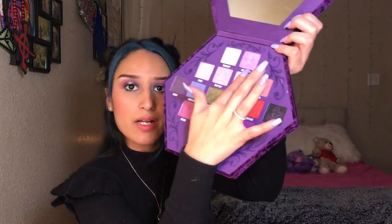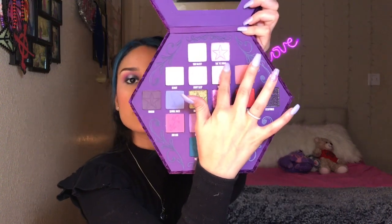With a little flat brush like this, the ColourPop E20, I think I'm gonna use Take the Crown, which is this one right here. The Jeffree Star metallic colors are actually my favorite. From the Conspiracy palette, they were also my favorite. They literally just glide on smoothly on your eye.